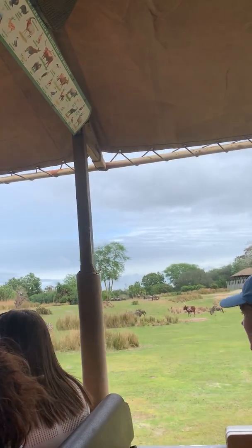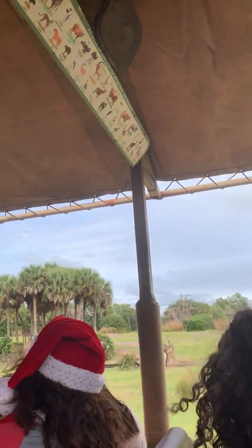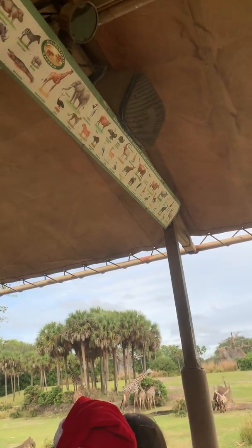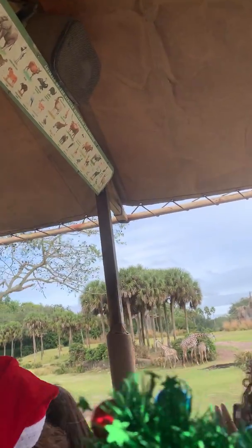Oh, look at him. Now, the average pregnancy of a giraffe is around 14 months, and babies are born around 5 to 6 feet tall. Then they get up to an average adult height around 18 to 20 feet, making them one of the tallest living land animals.